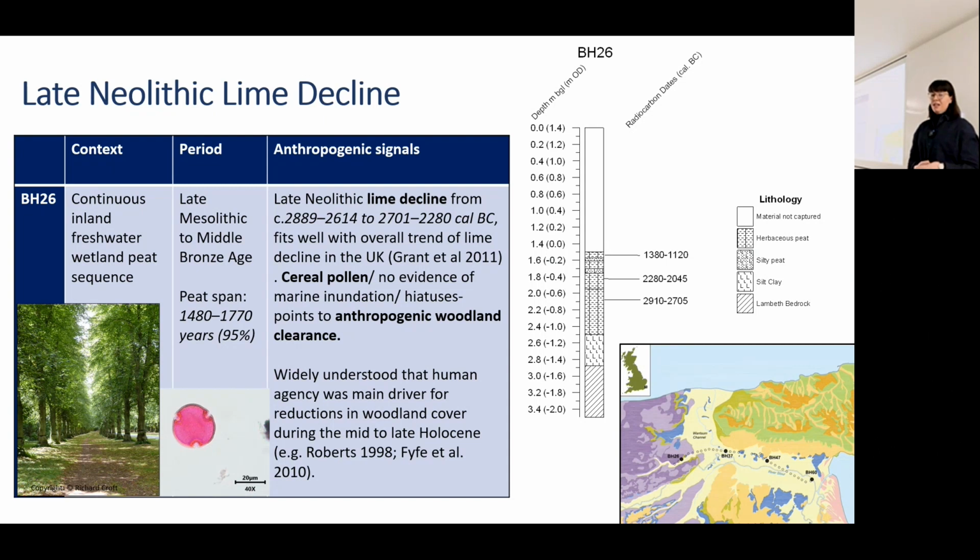So there's no marine inundation, no hiatuses. So this points to anthropogenic woodland clearance in the local area. We can't see any other plausible explanation for this, and the appearance of cereal pollen and the appearance of many Neolithic monuments in the area suggest that people were clearing woodland. And it's widely understood that human agency was the main driver for reductions in woodland cover during the mid to late Holocene.